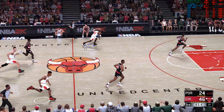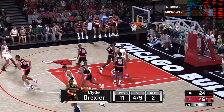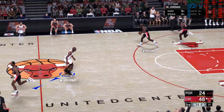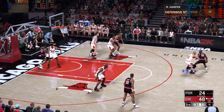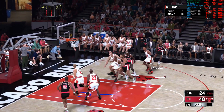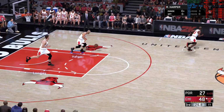You know, this just hasn't been his quarter. I mean, he doesn't seem to be comfortable at all, particularly shooting. I mean, he knows he's struggling right now. He has created some terrific opportunities for himself and really made the most of them. Porter against Harper. A three from Drexler, and he's good on the three ball. Drexler's got 7 points for the quarter.